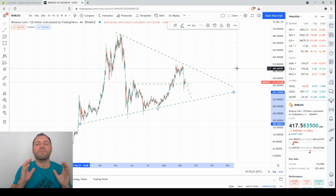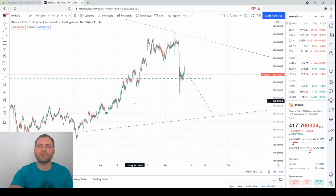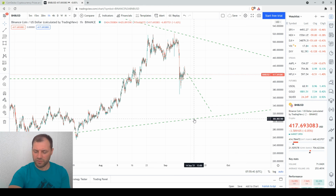We have really very tricky technical formations and patterns in the different time frames, and we don't have 100% bullish or bearish signals. So that's it for today. Of course, if we switch to our lower, shorter time frames, for example, the 1-hour chart, let me remove these elements.